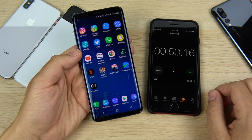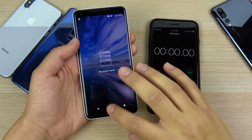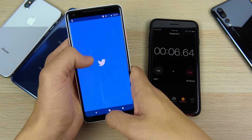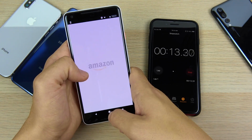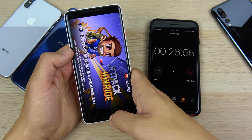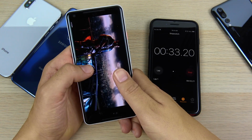Geekbench and Speedtest, and you could see the Samsung finishes at 50.16, so faster than the iPhone 10 on this single round of applications. Going on to the Google Pixel 2 XL, you can see everything is closed out, and the Pixel 2 XL has extremely fast animations, as you can see right here. Same speed, we're speeding through it, and you can see it's just very quick to open these applications in terms of that animation, a lot like the OnePlus 5T in my opinion.